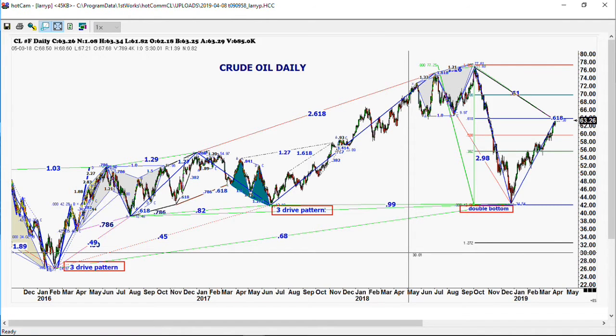I sent a video out early Sunday, talking about the fact that gold was trading at 1298, and it looked like it had 1308 written all over it. There were just all kinds of really nice patterns in the gold at that time, and it was showing a pretty good indication of making that level if it were going to do it.